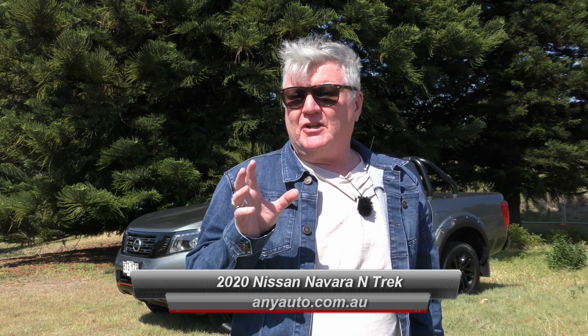I've become somewhat fond of big four-wheel drives. They're incredibly comfortable to drive. And although it's been around for a while, Navara has a newish top model. This special edition is now permanent, and it's the N-Trek.